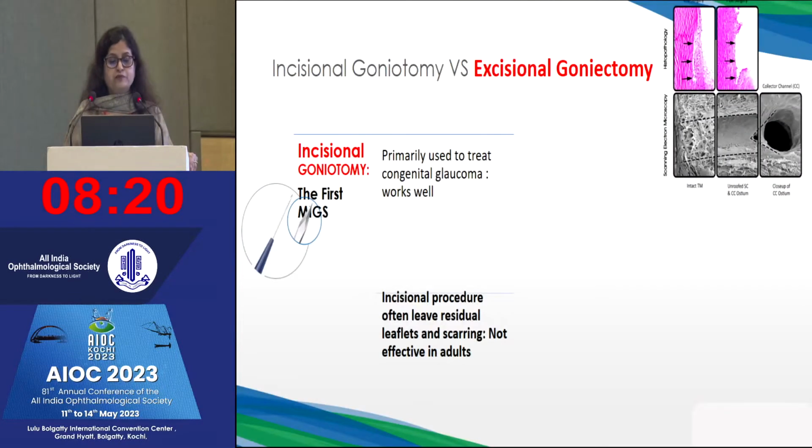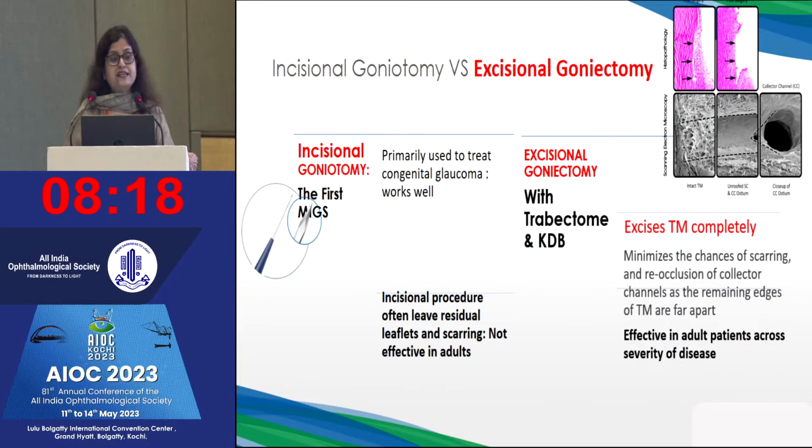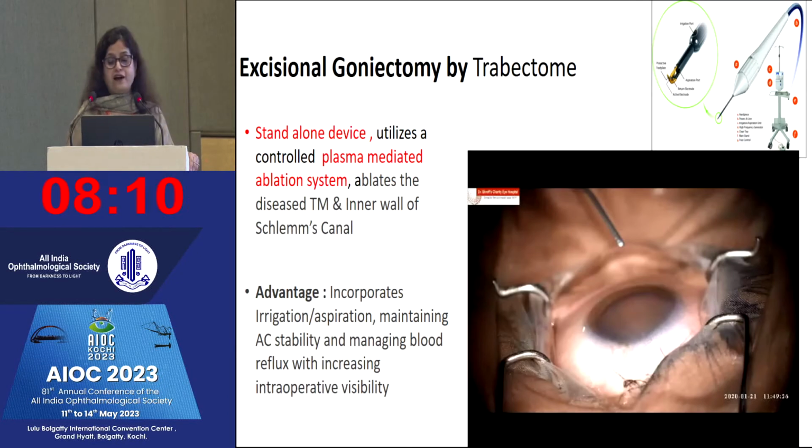and then you can do your procedure. So the advantage with these excisional goniotomies is that they excise the TM completely, and therefore the chances of rescarring and reocclusion of the collector channels are pretty less.